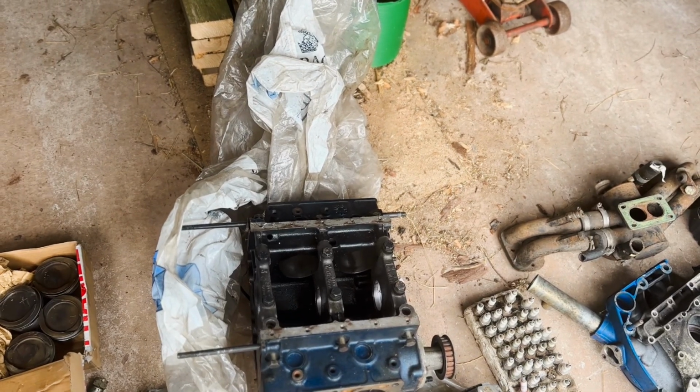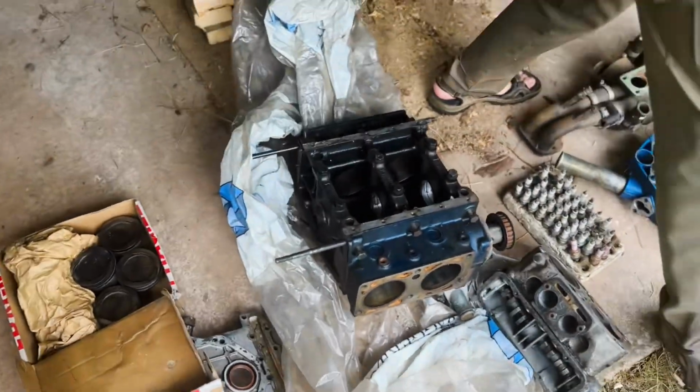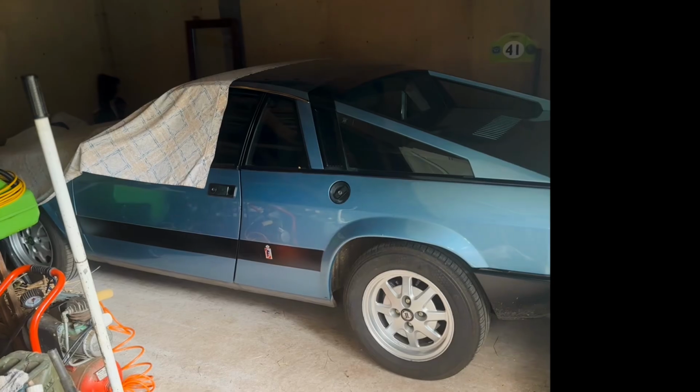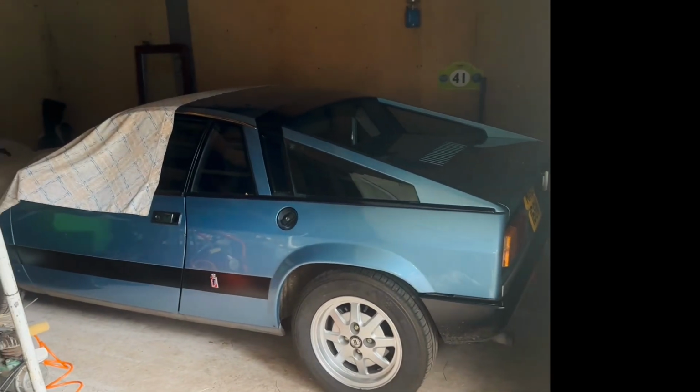What is that then? A Lancia what? Monte Carlo. Monte Carlo, Mark II, yeah. Oh, I might have to get some. I won't get any registration numbers, just a little dark picture. It's going very nicely now. Lancia Monte Carlo Mark II.